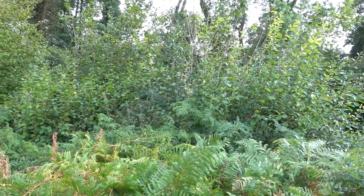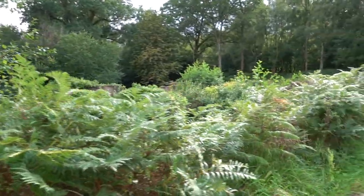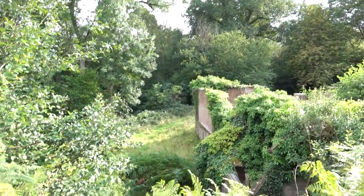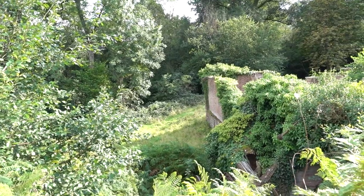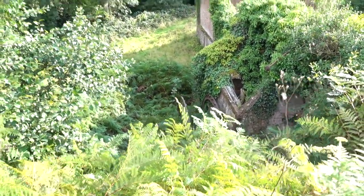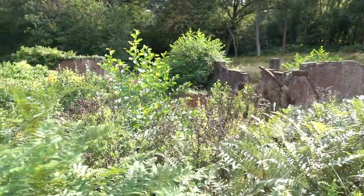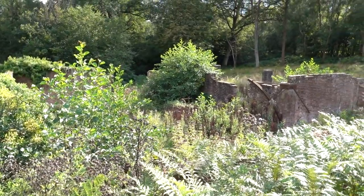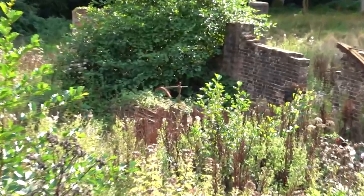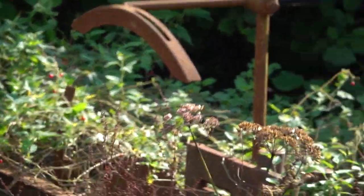Dragonfly, a couple of dragonflies actually. The light's not brilliant. Got the old water wheel down there, and the old sawmill, including the old saw machine itself. Definitely a buzzard or something over there. There you go, even with the blade and everything still in there.